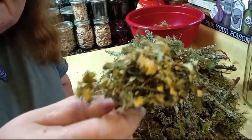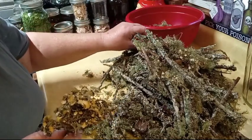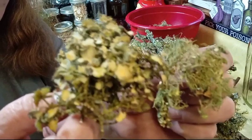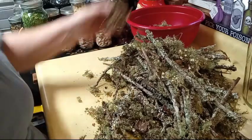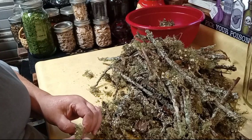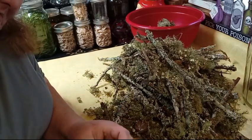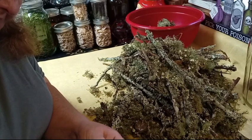But you see that? Hold on. You see that? You see that? Both of them are Usnea. Still perfectly good to use. One was just spawning, that's all. Once you get used to cleaning it, it'll become easier as you go.